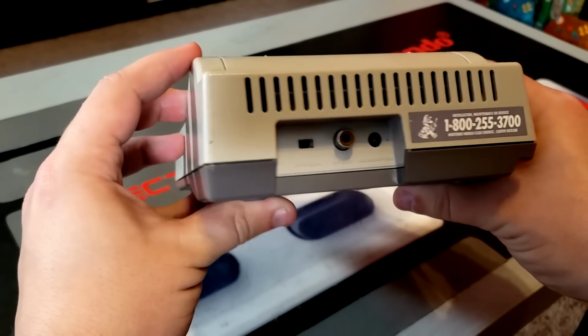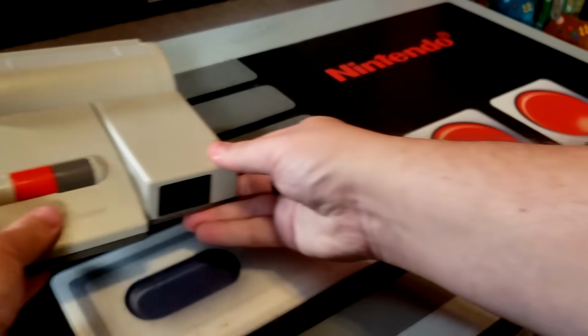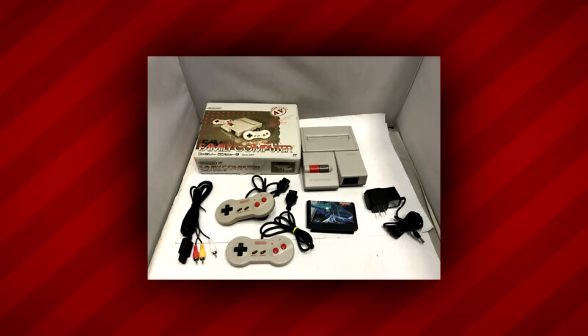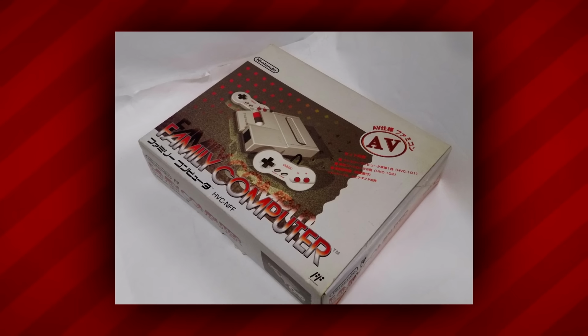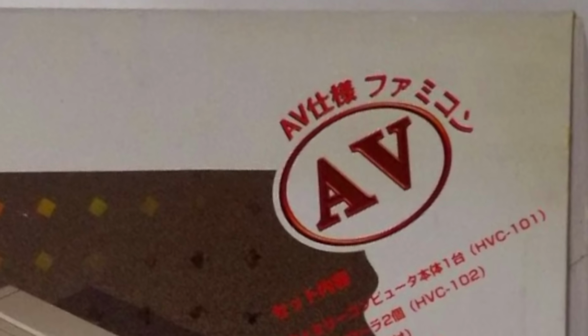A couple months after the NES 101 launched in the US and Australia, Nintendo went on to release a redesigned Famicom console as well, called the HVC 101. The HVC 101 looks almost identical to the NES 101, with the exception of a flatter cartridge tray area and a multi-out AV connection instead of the old RF standard. This redesign further blurred the lines between the Famicom and NES system families.